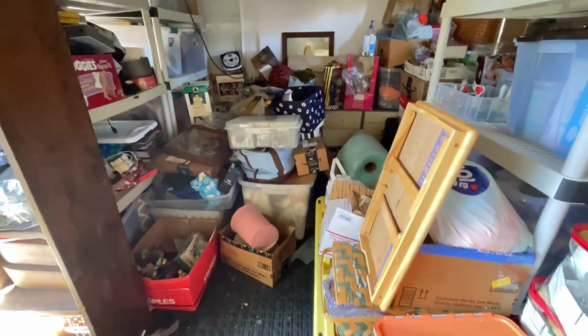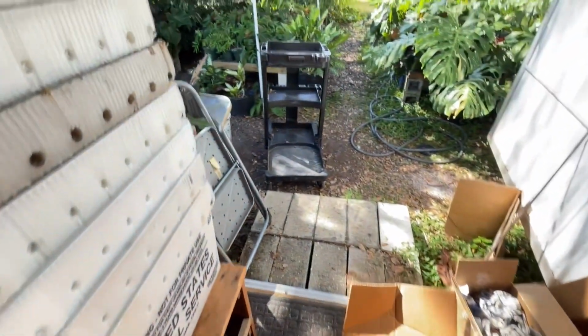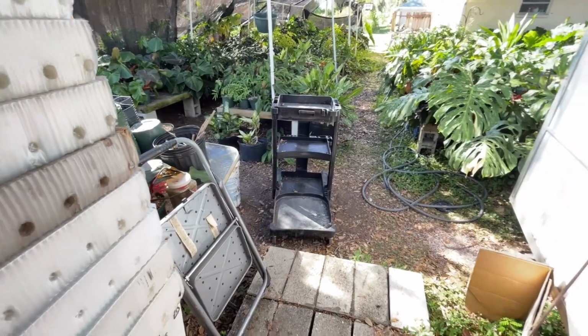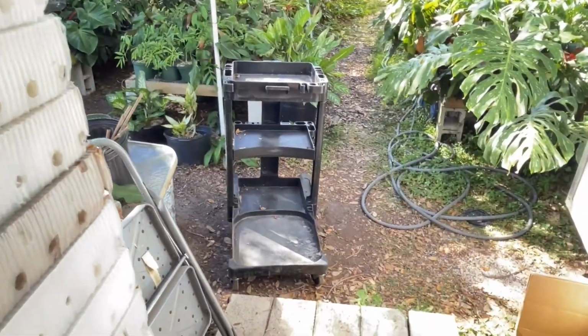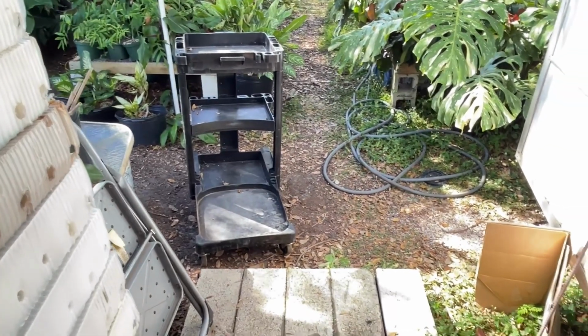I've gotten a lot pulled out at this point. The boxes that I had here are gone. I filled that cart twice. This is an old cleaning cart that my husband used to use, and I saw it on the side of the house, and I was like, yeah, that's perfect.